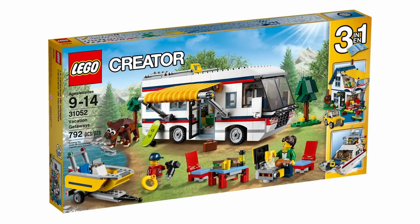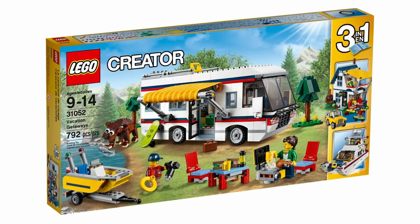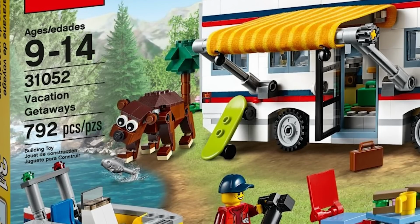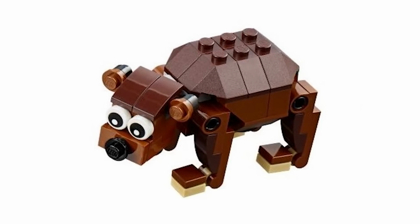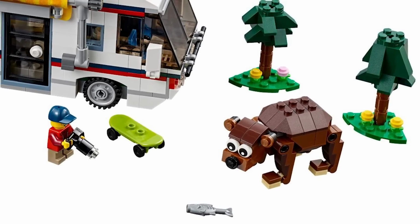Don't get me wrong, I actually do like the round eye tiles and creativity of this bear build, but something about it just seems off. This bear just looks so derpy. Maybe that's why this minifigure isn't afraid of standing super close.